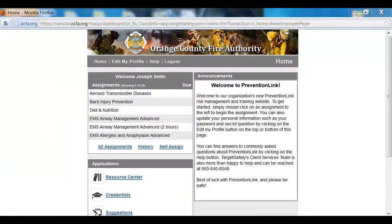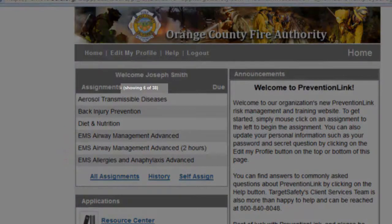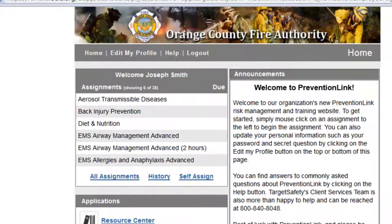Once you're logged into Target Solutions, you can see that the page is basically broken up into 3 different areas. There's an area where it says Welcome, and then it says Assignments, another area where it says Announcements, and then another one that's called Applications. So under Assignments, you can see that there's a list of classes, and it's basically just showing me 6 of 38. Basically, the area here that I'm concerned with the most is where it says either All Assignments or History.